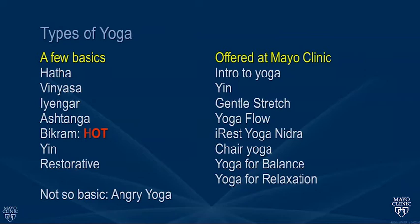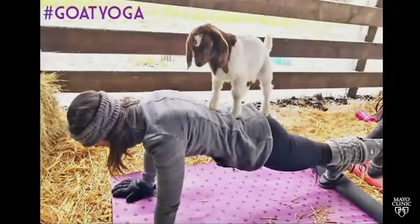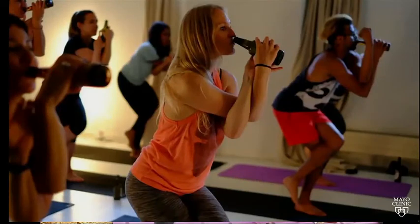So there are several different types of yoga. Bikram Yoga specifically is performed in a hot room heated up to 110 degrees Fahrenheit. So take caution if you're considering this, because it can lead to dehydration and then worsen symptoms like nausea, vomiting, and fatigue. There's also angry yoga, which many find to be releaseful. You can perform doga, or dog yoga. There's now yoga with goats, and beer yoga. So you just have to find one that works for you.